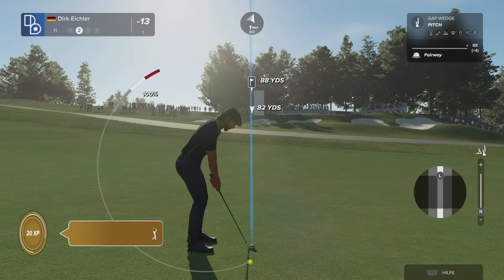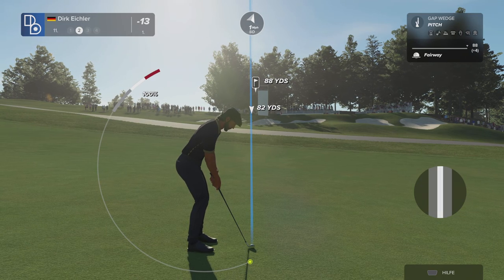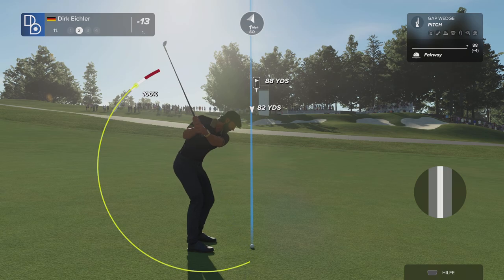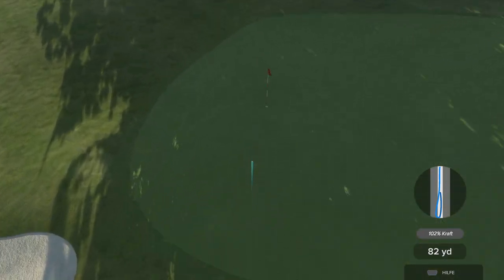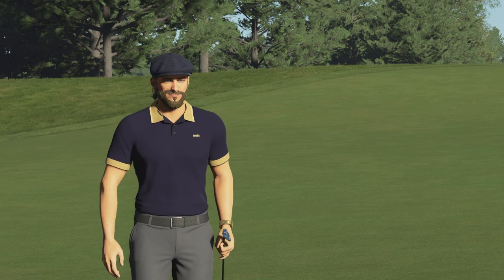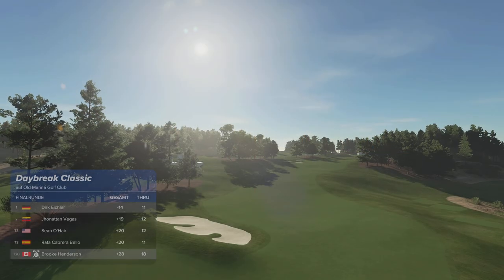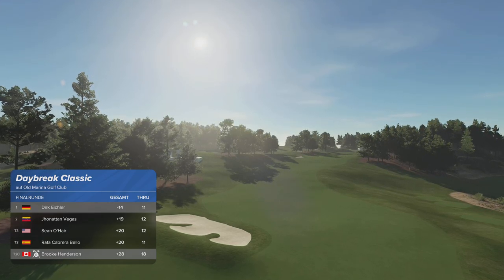Do you like the view from where you're standing, Henny? You're going to need one or two clubs more because this green is sitting up. He's got this thing dialed in here, looking good. Oh, stop it. What a shot. A chance for a birdie if this goes down. And that putt will drop, and he'll extend his lead. Sitting at minus 14 now for the event.